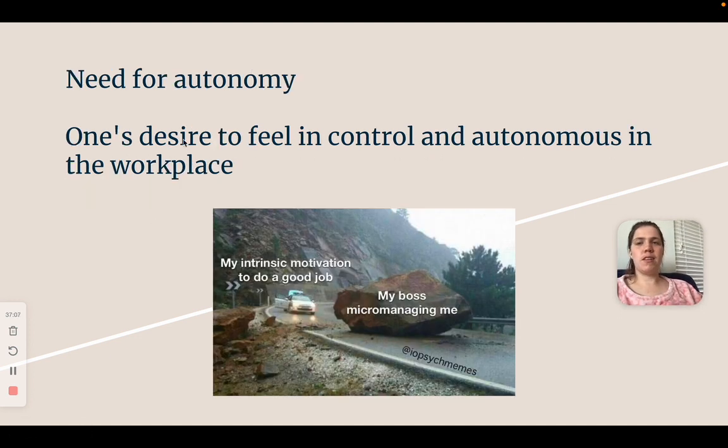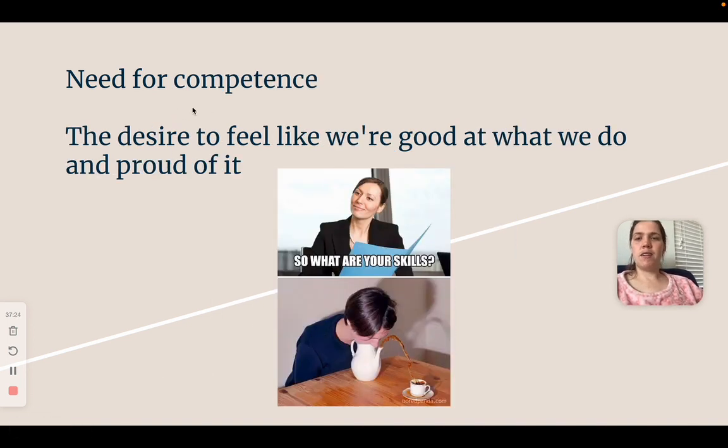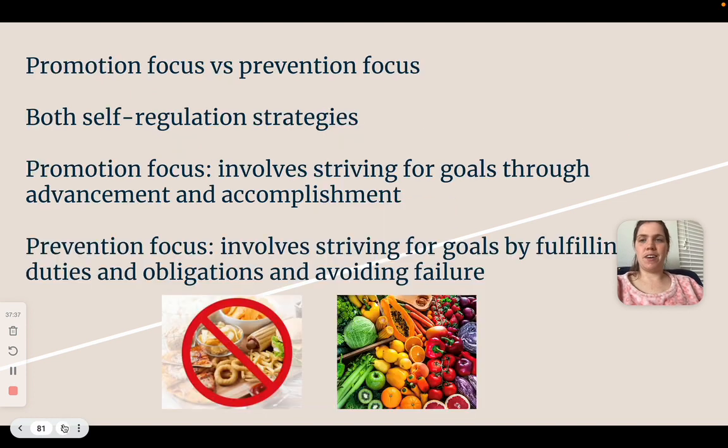Need for autonomy. This is my boss micromanaging me, my intrinsic motivation to do a good job: one's desire to feel in control and autonomous. It has a lot to do with competency, thinking you can do stuff, and having people who trust you is also important. Then the need for competence is the desire to feel like you're good at it. Being autonomous is more like freedom, and competence is, I love this meme, feeling like you can do what is being asked of you.